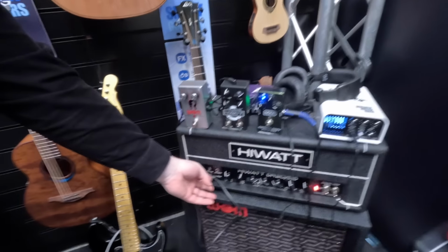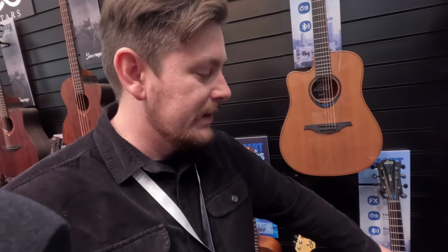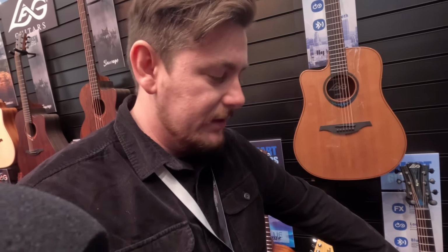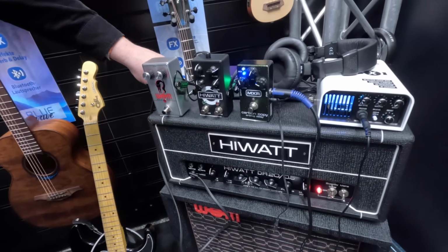We've also got the linked input, which is synonymous among Hiwatt users. Usually on our flagship amps you kind of patch the channels, and this guy's got the Pete Cornish mod, so you're already linked, and these channels are both then mixable by the normal and brilliant.